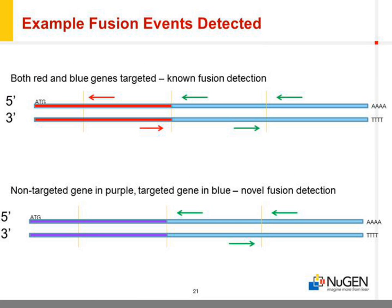Now on the bottom, I'm showing an example of where we only target one of the two gene pairs, and this allows you to identify previously unknown gene fusion events. So in this case, again, on the top strand, that green probe points over towards the purple and can extend into that region, which gives you a forward read from the purple gene and a reverse read from the blue gene.